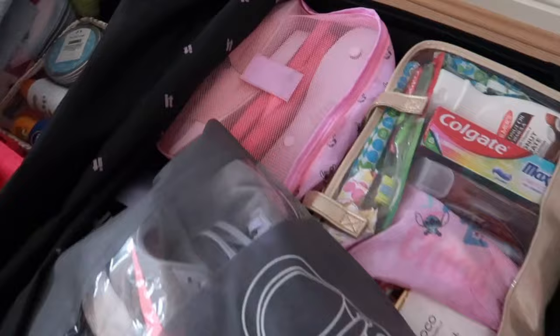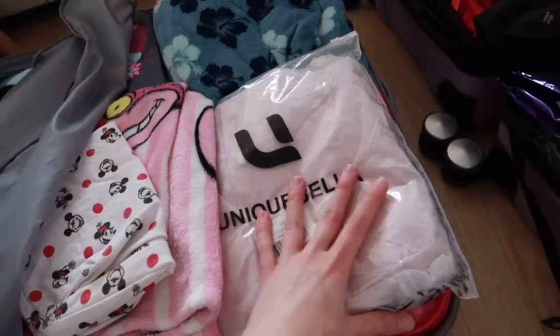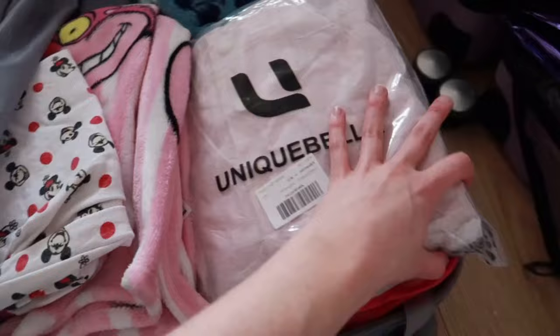As you can see, there's my flip-flops. Oh, and a pair of slides as well. And other items I've packed, which I think are a really good idea for the program. This is actually a brand new raincoat. Obviously, I am going to Florida. It does rain a lot there.